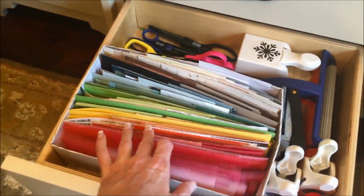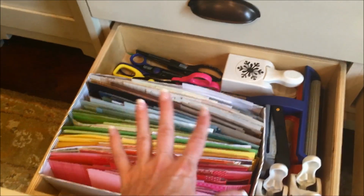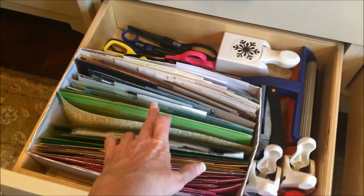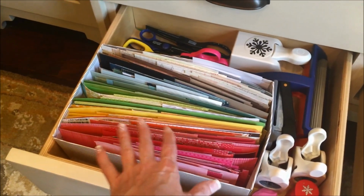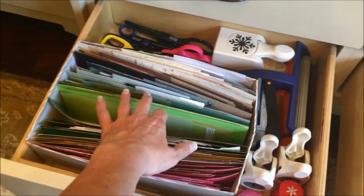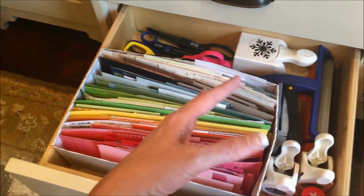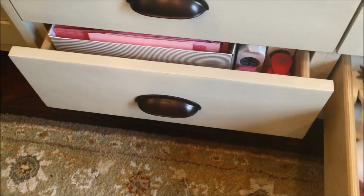These are the short scraps, and I kept them here because they're great to use with all these punches. So if I need a couple hearts, I can just find a red or a pink, or if I need a couple leaves, I just grab a green that will work. And that way I'm not punching into a big scrap that I could use for a layer, and I'm just utilizing these little pieces. I go through these often because I get them often, and I just keep the most useful colors. Okay, so that is this cabinet area.